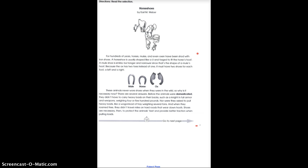There are several answers. Before the animals were domesticated, they didn't have to carry heavy loads on their backs, such as a knight in full armor and weapons, weighing 400 or 500 pounds. Nor were they asked to pull heavy loads like a wagon load of hay weighing several tons. And when they roamed free, they didn't travel miles on hard roads that wear down hooves. Shoes are necessary then to protect the animal's feet and provide better traction when pulling loads.